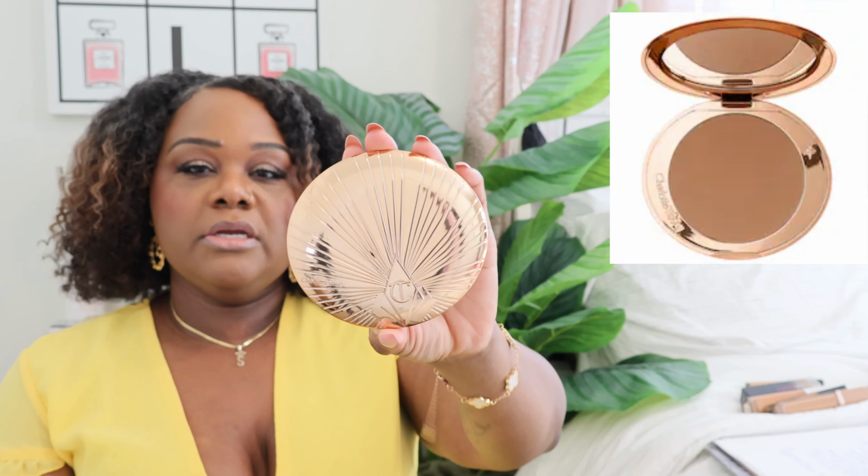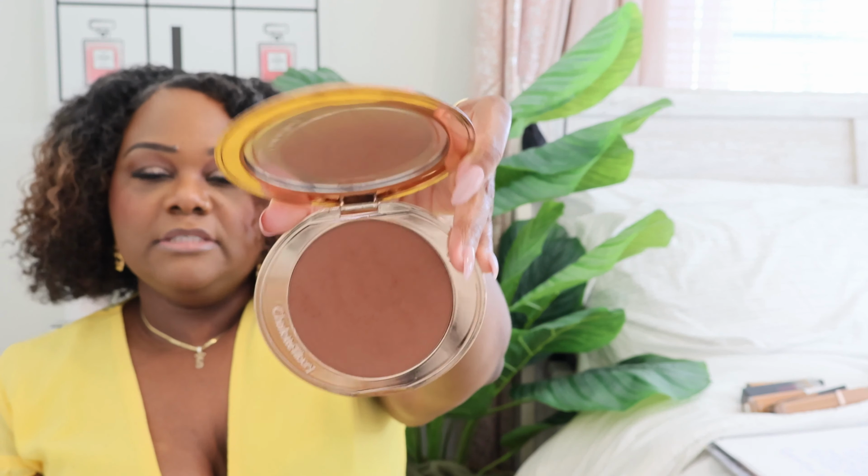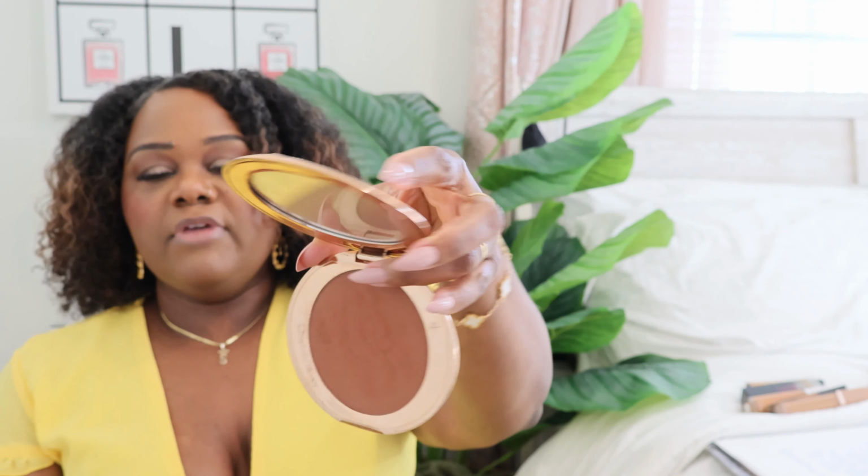So the next thing we're going to talk about is bronzers. I enjoy a really nice bronzed look, especially in the summertime. So I'm going to show you guys a couple out of my collection that I really reach for the most. This one right here is Charlotte Tilbury. This is a big pan, guys. Let me see if I can show you how big this pan is. This pan is going to last me forever. And I've actually had it for a while, and I use this pretty much every time I do my makeup.